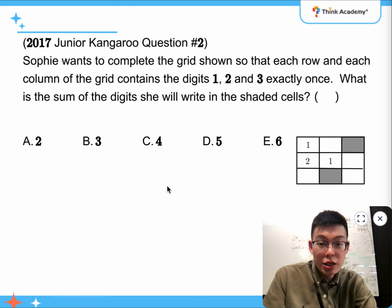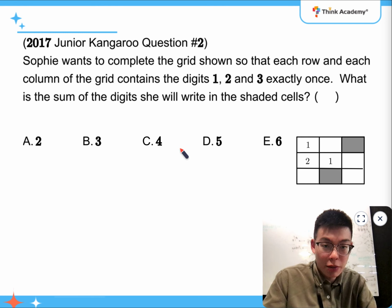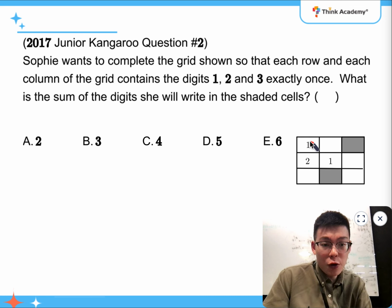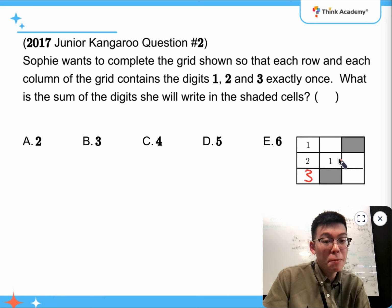As for question number 2, it says that Sophie wants to complete the grid shown below, such that each row and column contains 1, 2, 3 exactly once. So it's like a simple version of Sudoku. First of all, we have 1 and 2 in the first column, so 3 is in the remaining box. We have 2 and 1 in the middle row, so 3 is in the remaining box.